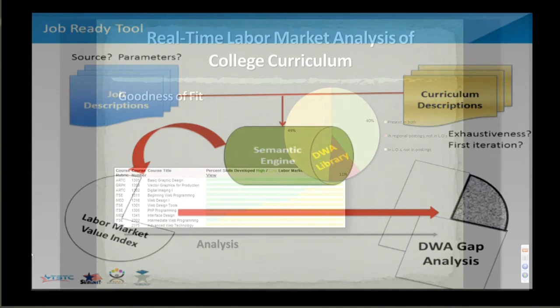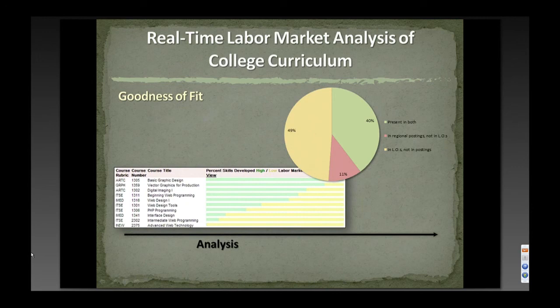Okay. By now, you have a good idea of how the curriculum alignment process works. What I'm showing on the screen now is a real-time labor market analysis of college curriculum, an example of this goodness of fit that Mark was talking about.